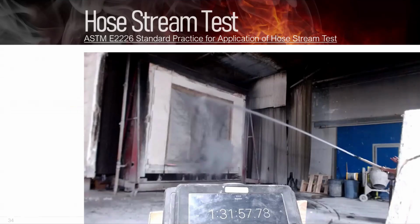So it's a very specific pattern that they follow. You'll notice, again, this is a hose stream applied to a vertical device. And this has to be started within 3 minutes of the termination of the fire endurance test. So you're generally working with a very, very hot specimen in there.